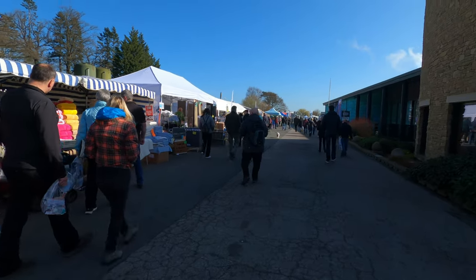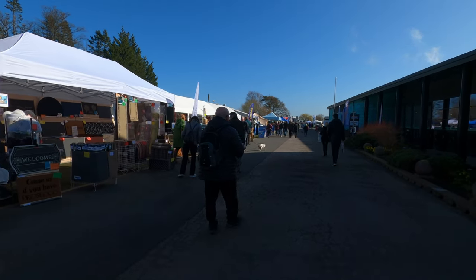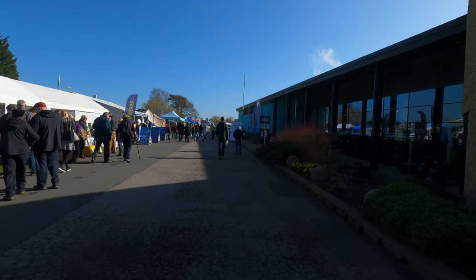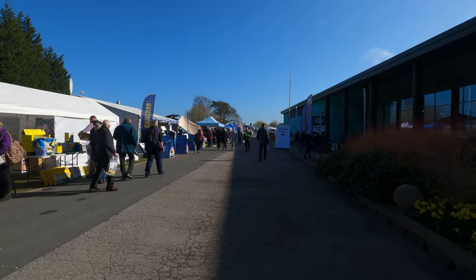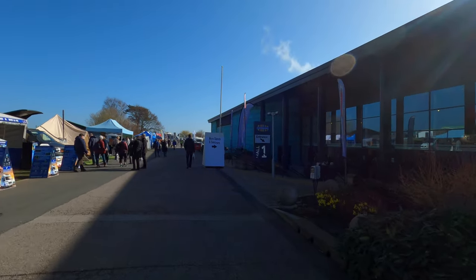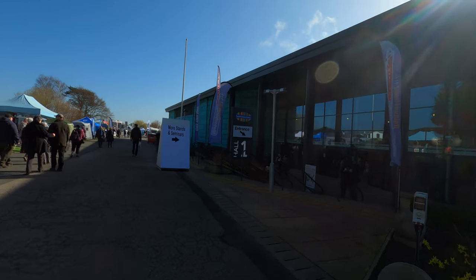I think there'll be some, obviously some stalls inside, anyway. So we're coming up to hall one here. I'm not sure how many halls there is. I've not done my research like I did on the last show for this one. Life's been a bit hectic. So anyway, we're going to go in.